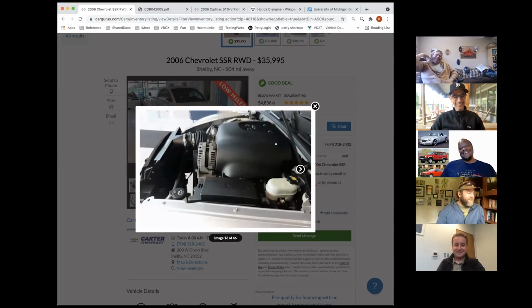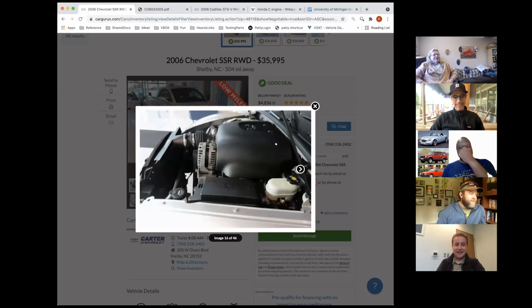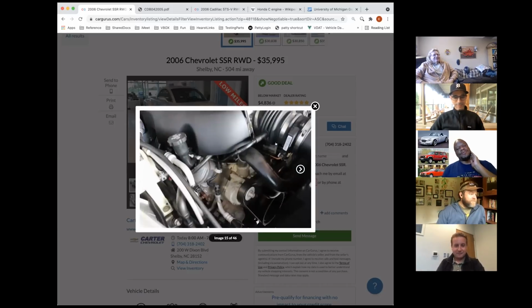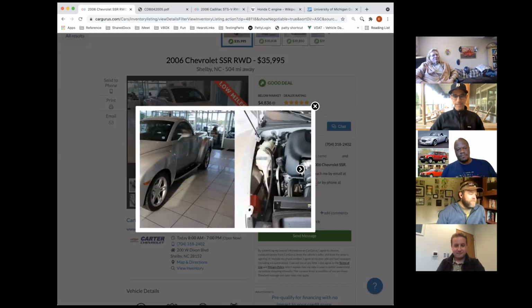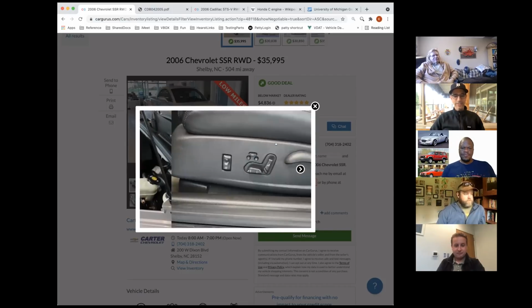I mean, look at that engine cover. Ugh. Look at the engine bay. That looks like a Dyson three-piece vacuum. The same engine went into the GTO. Yep, LS2. Great engine. It's a good engine, Casey, and that's a bad car.